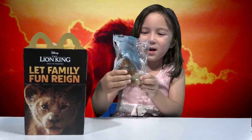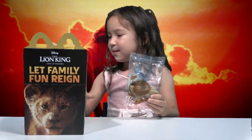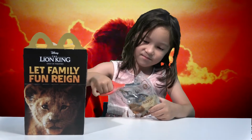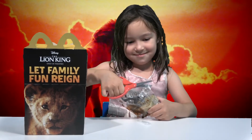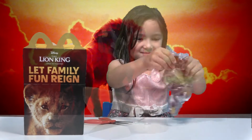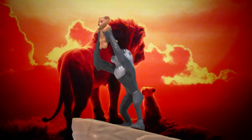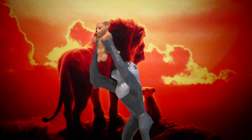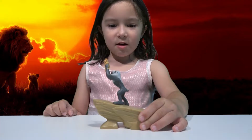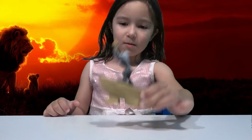Yay, here is Monkey, and his name is Rafiki. Take him out. Rafiki is a shaman and he's presenting little Simba to the world. Now see what he can do. He can rumble.